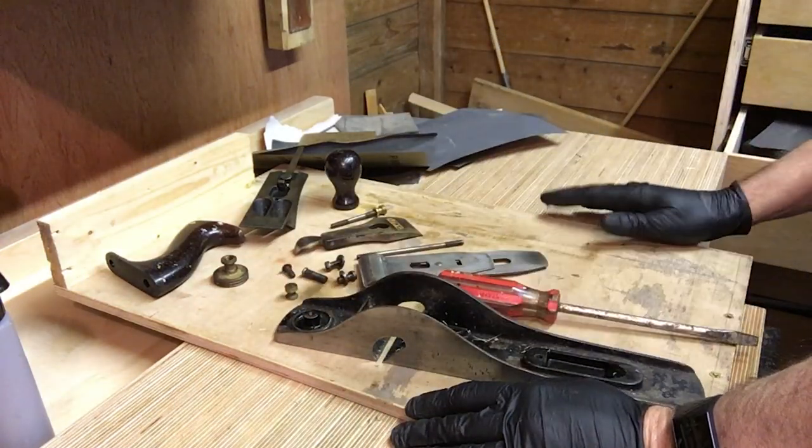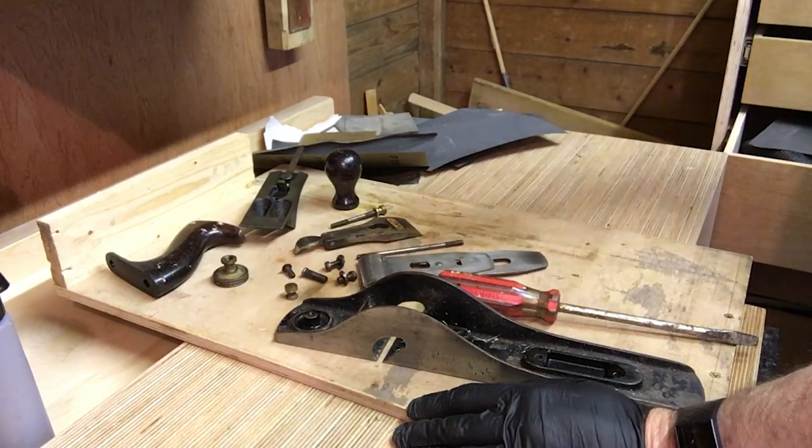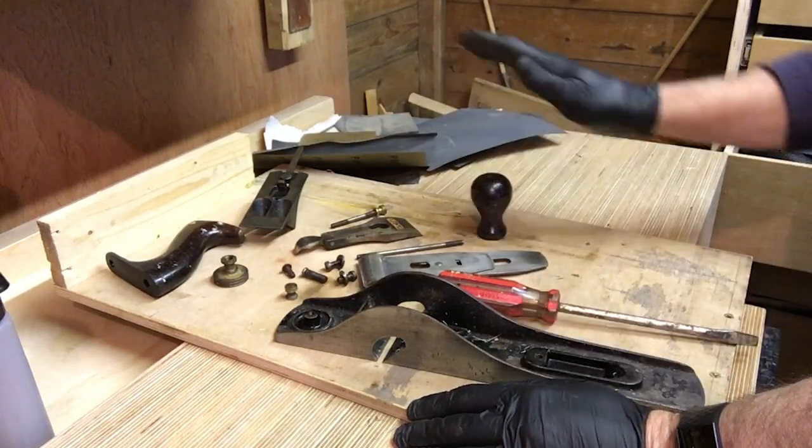I should probably clean up the body first so that if I need to paint it, I can get that done soon, because that takes a little while. Same with the knobs. So that'll be the next job. Body first, then the knobs.